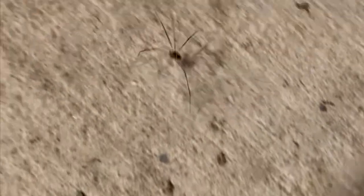There's a daddy long-legged spider we found on our little walk. These guys are cool. And hey, Cody, it's a long leg. Yeah. He's trying to find where to go. Like, I don't know, there's water on both sides.